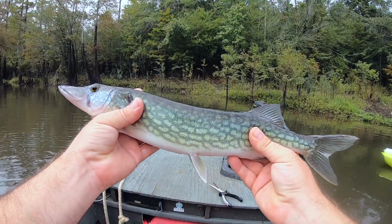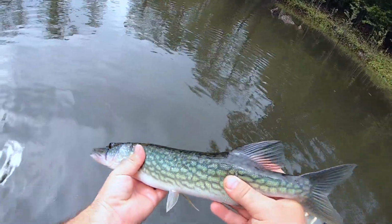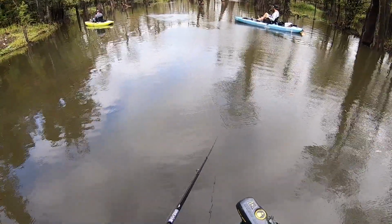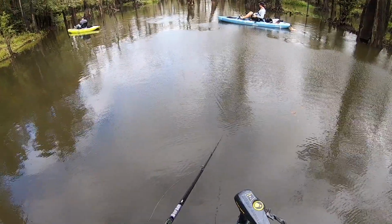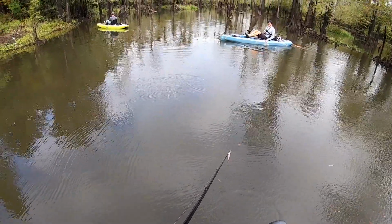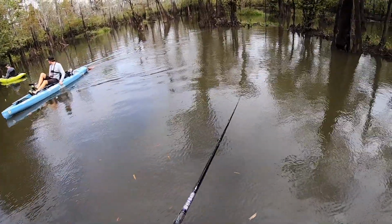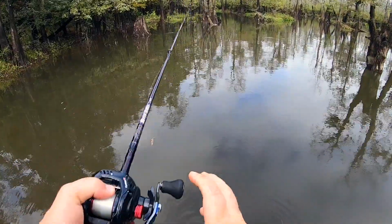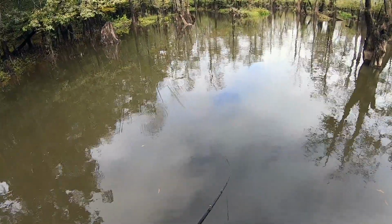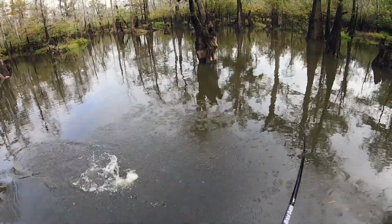Yeah, little baby pickerel. Right, yeah. Bye bye. We ended up pushing us all over the place today. Them pickerel, they love a bait that moves, especially in an erratic motion like that.